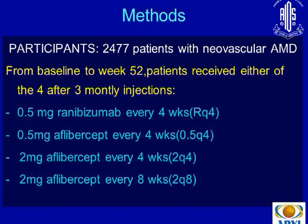Patients have received either of these 4 options. After monthly injections of Eylea, after every month injection of Eylea, from the 4th month onwards they have received one of these 4 options: 0.5 milligrams Lucentis every 1 month, 0.5 milligrams Eylea every 1 month, 2 milligrams Eylea every 1 month, and 2 milligrams Eylea every 8 weeks. This is how the first year has gone.